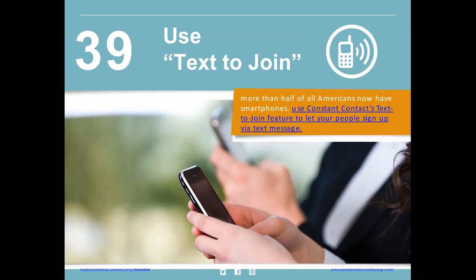I will show you later how to use text to join. We're going to show you how to use it to sign up for a free trial of Constant Contact. But one of the features inside an existing Constant Contact account is something they call the text to join feature, which enables people to sign up for your email newsletter right from their smartphone.